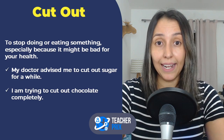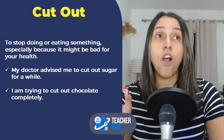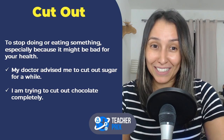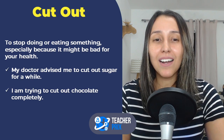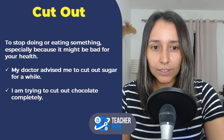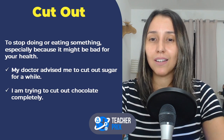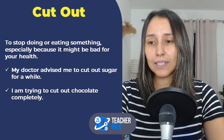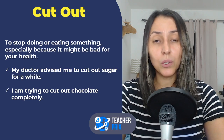But I'm trying to cut it out. I'm trying to cut out chocolate completely. That's not true for me. I think I'll never be able to cut out sugar from my life. Do you think you can cut out chocolate, not sugar? Do you think you can cut out chocolate completely? Like game over? Never again? No more chocolate? This would be a very difficult thing for me. So in general, I'm not willing to cut out chocolate completely, but maybe one day, you know, who knows?